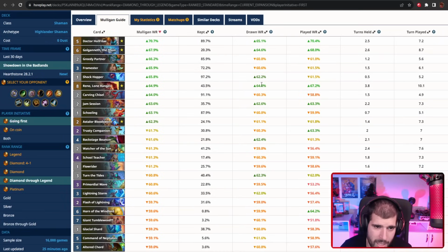Mulligan wise, here's what the stats show, and Holiday is gonna be amazing. The Titan apparently is pretty high on the keep list. I don't know, if I'm not curving into it, I'm not really gonna hold it. Greedy Partner, however, is pretty nice. Framester, especially if you're expecting another Highlander against you. Shockhopper, a pretty good one drop.